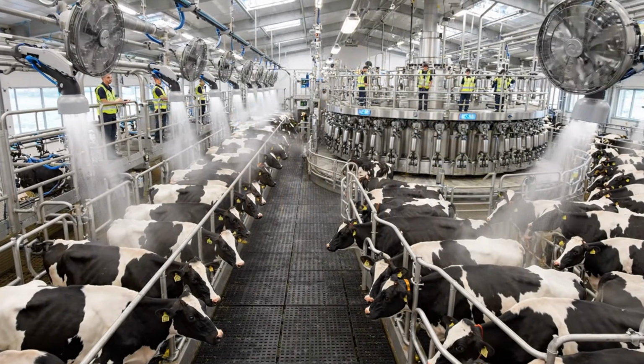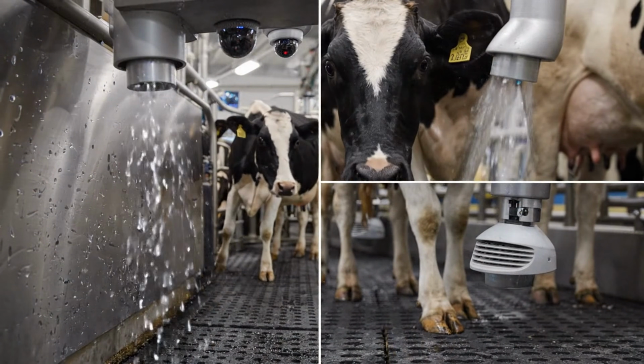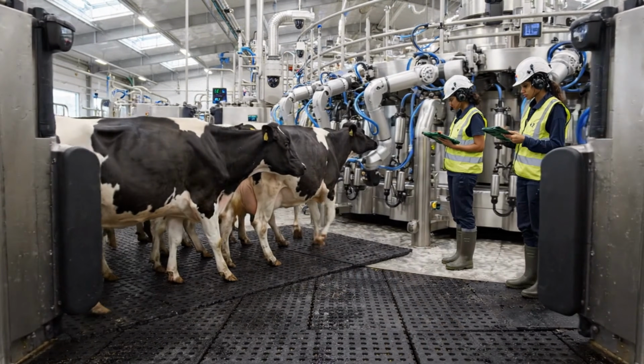Here in the calm holding area, we prioritize the cow's comfort. Advanced ventilation and mist cooling ensure they are relaxed before milking.